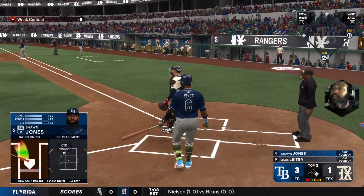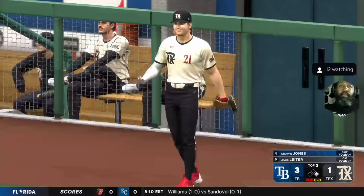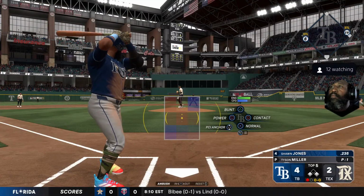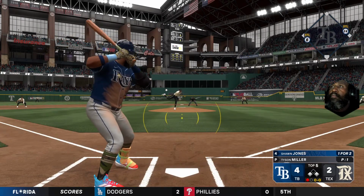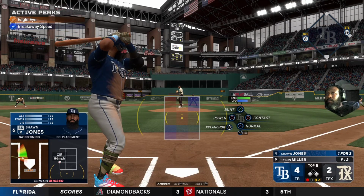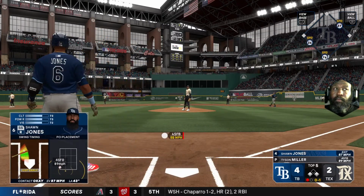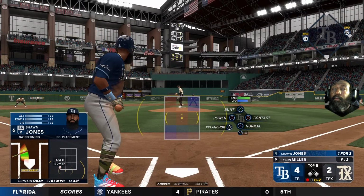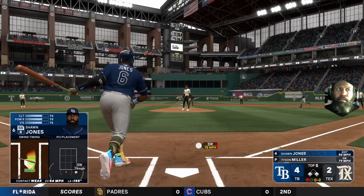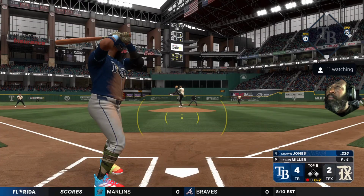And a pop-up, right side, foul territory. Has room, and he makes the catch. First and third, 1 down. Swings through that one for strike 1. 0-1. And a foul ball. Runners are at the corners, one away. Two on, one out.